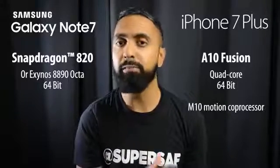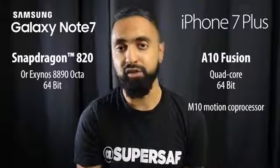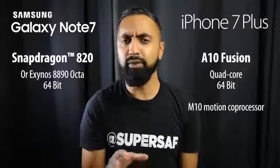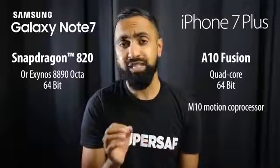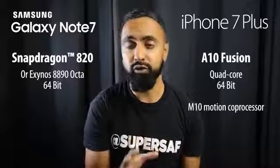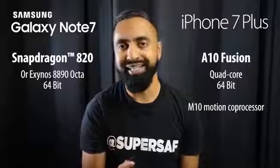In terms of RAM, you've got 4GB on the Note 7. iPhone 7 Plus, they haven't confirmed the gigabytes of RAM as yet. This is something that Apple don't tend to disclose, and it's something that we usually find out later on. I assume it's 2GB, but I'm not going to say anything for sure as yet. We'll have to see in terms of multitasking which one does it better.